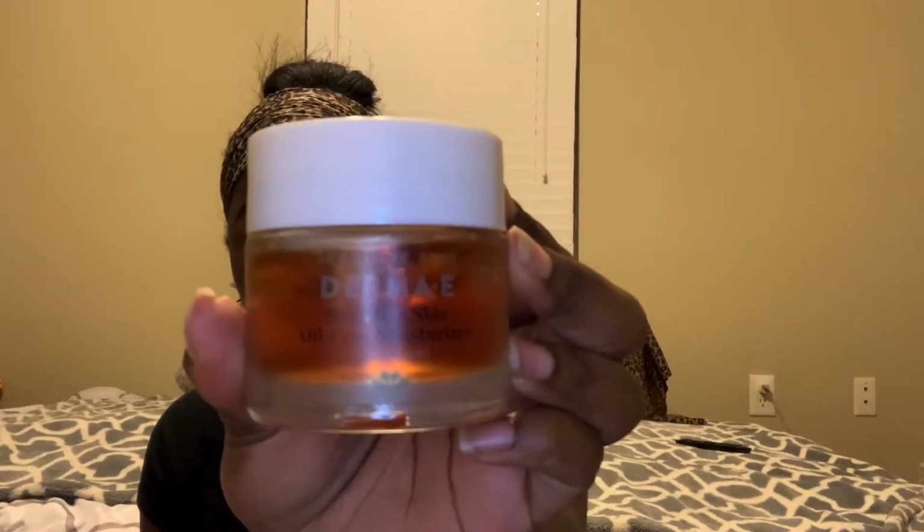Another face product is the Thermic Sensitive Skin Oil Free Moisturizer. This I use at nighttime as a nighttime moisturizer. And it's made for sensitive skin. This has a gel consistency. Now this one I use at nighttime only because in the daytime I need an SPF, and at nighttime I don't need an SPF. So I use this for my nighttime moisturizer.